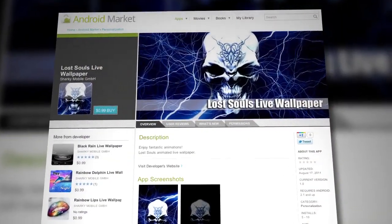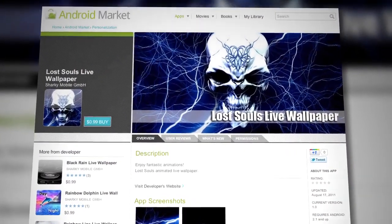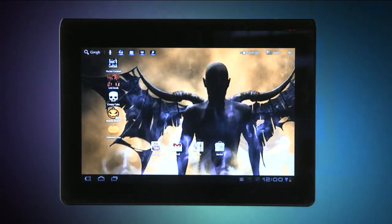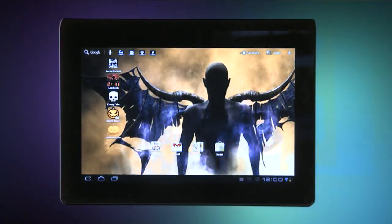Annie, you've got the first app that we found. Yes. Well, as you know, Halloween is all in the details. One of the coolest things about using an Android-powered phone or tablet is that you can customize your wallpaper. Right. And this is an app, Lost Souls, that has become incredibly popular. Basically, what it is is a live wallpaper, as you can see. It's up here on my screen right now. There are a bunch of ways to change the look of the wallpaper, and it's interactive as well.